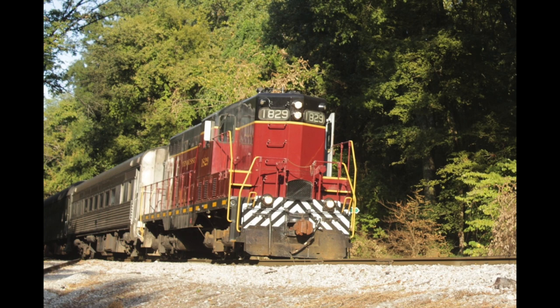Now, it is unique at TVRM as it does have a six brake. It is our only operational locomotive to have that six brake. And it also is our only operational locomotive with plain bearing trucks, not having roller bearings. Now, if you'd like to learn more about the 1829 and the 1824, visit the museum's website at www.tvrail.com.